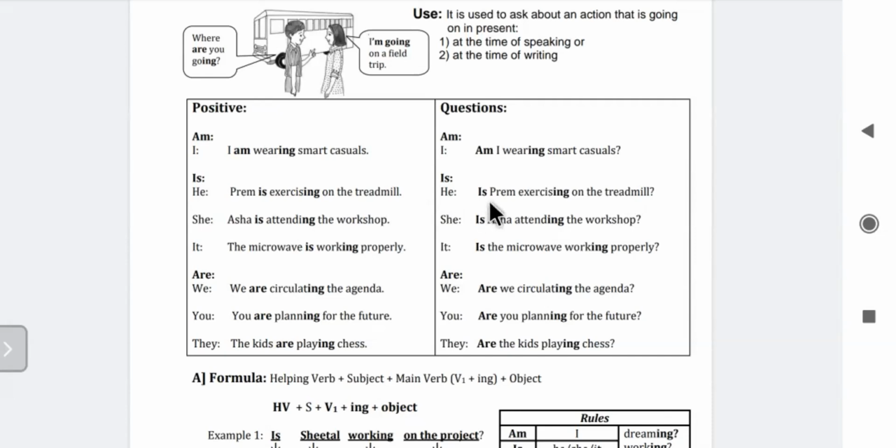You want an answer. If you want an answer, you're going to make it sound different. You already did make it sound different, but it was not enough, maybe a little bit lower, maybe a little hesitancy. There should be no hesitancy there. It's clearly you are asking a question. Okay, next. Asha is attending the workshop. Is Asha attending the workshop? It's very good. Next. The microwave is working properly. Is the microwave working properly? Good.